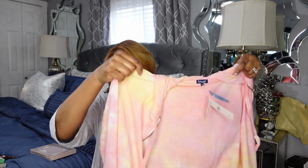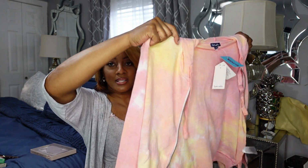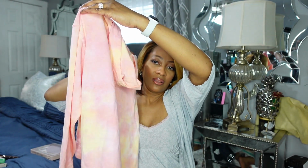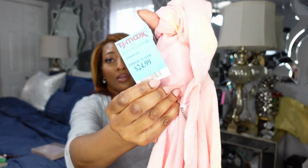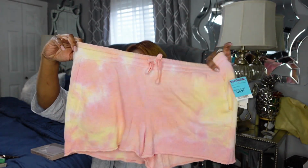But when I went to Home Goods / TJ Maxx, I seen these right here, and it's just a cute little summery hoodie. It has the pinks and the yellows and the oranges, and this is by the brand Splendid. It says it retails for $158 for a hoodie, but it is actually $24. It's actually $24, and real nice soft material. The only reason why I got it is because they have the shorts to go with it. I thought it was cute.